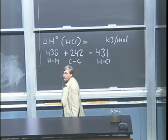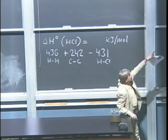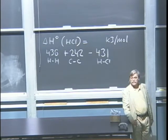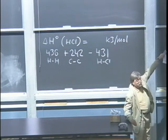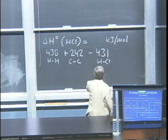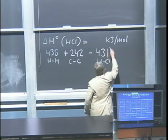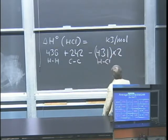But there is something wrong. What is wrong? How many moles if you break hydrogen or chlorine bonds? How many moles of HCl do you make? You break one mole of bonds, but you make 2 moles of HCl for each mole of bonds that you break. So you have 2 moles of hydrogen, 2 moles of chlorine, so you must make 2 moles of HCl, okay? Let's say this times 2 here, okay? So what does this give us?